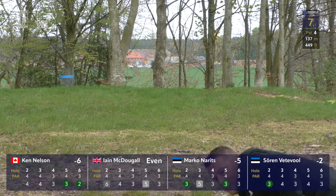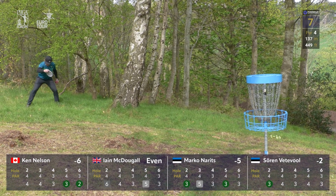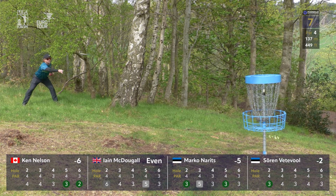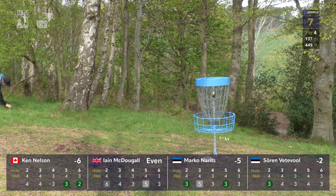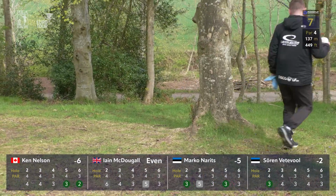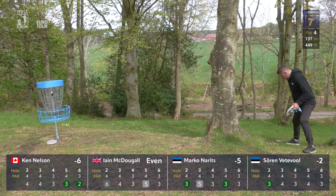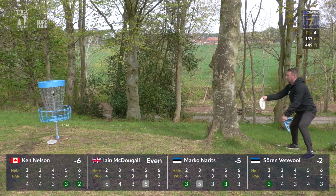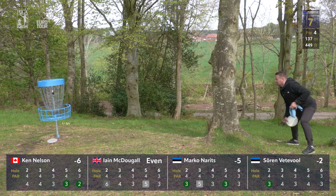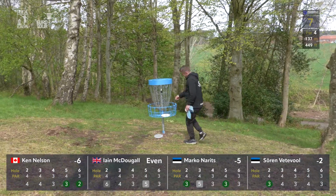Looked like the late one for Marko, seems a bit disappointed with the result. A little right side high. It's unfortunate. He put himself in great position off the tee, but a bit of work to do. Nice 3 from Marko.